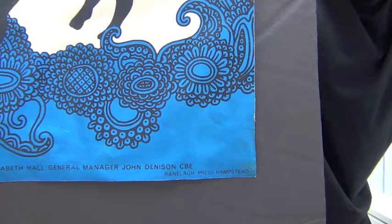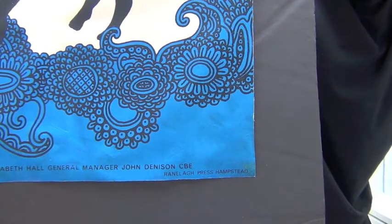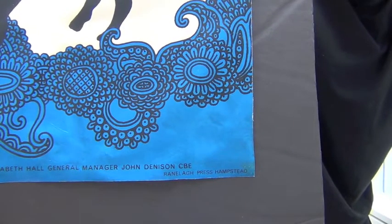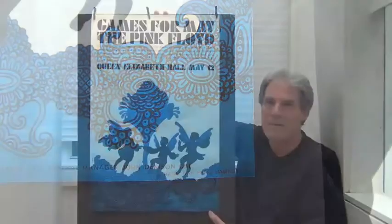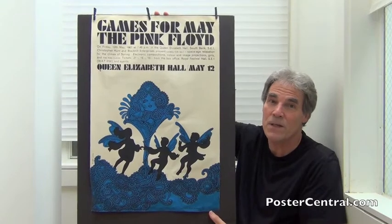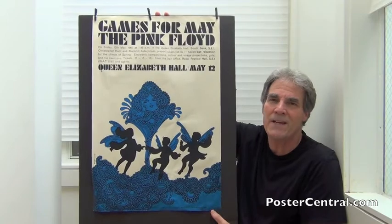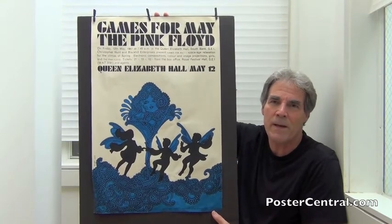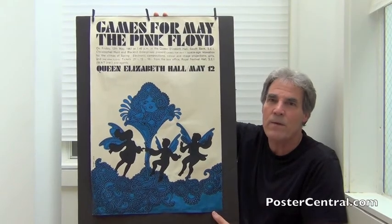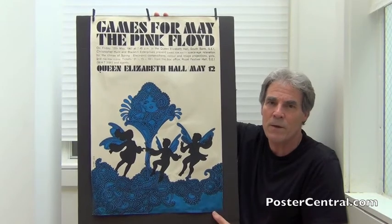And then you've got the poster printer's credit down in the extreme lower right corner there, Ranelagh Press in Hampstead. That was a very artistic and tony area of northwest London. So, as you can imagine, it was a pretty crazy and imaginative performance, following in the footsteps, I guess you could say, of America's acid tests with the Grateful Dead as the house band, and Andy Warhol's Exploding Plastic Inevitables with the Velvet Underground as the house band, and both of those had ceased by this point in time.